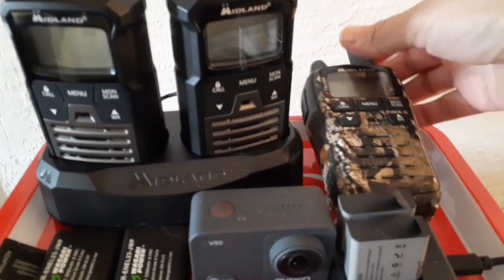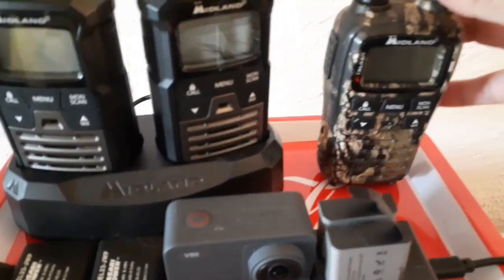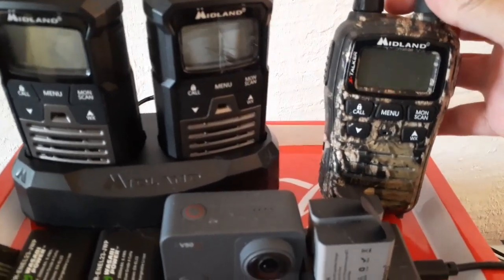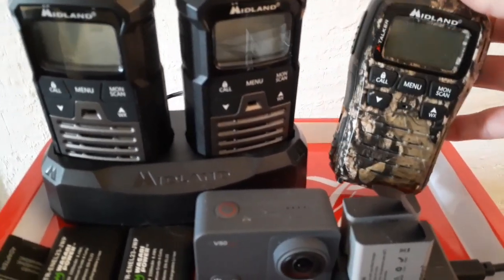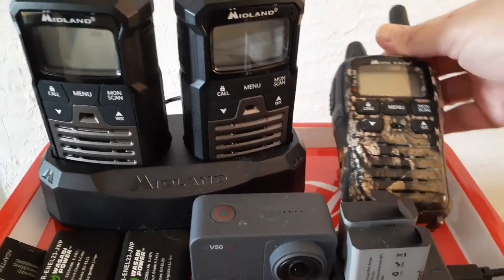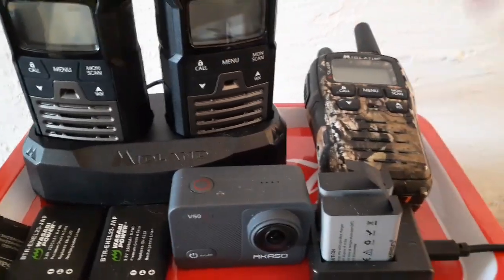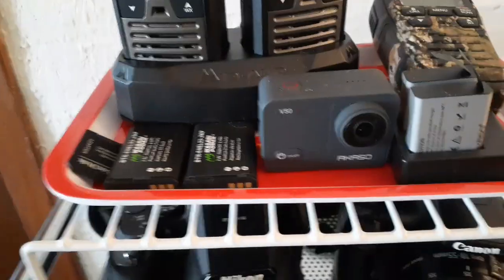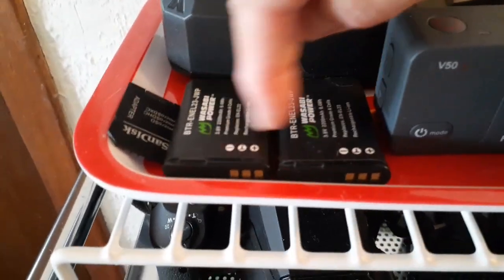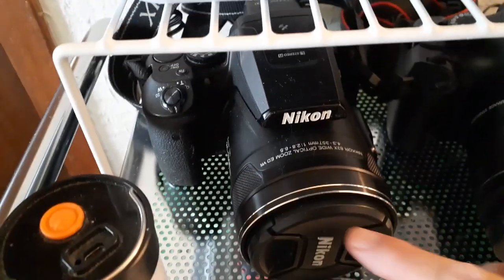And then these are our old radios, which the batteries went bad and I think the charging dock wasn't working anymore. So we just have regular batteries in those, so we still are able to use them. And then down here, I have two extra batteries for this camera.